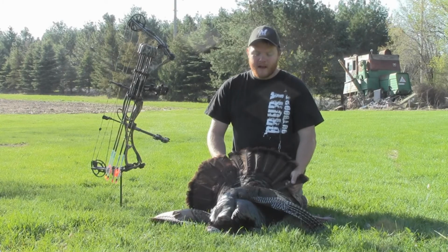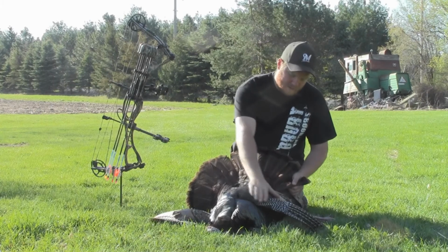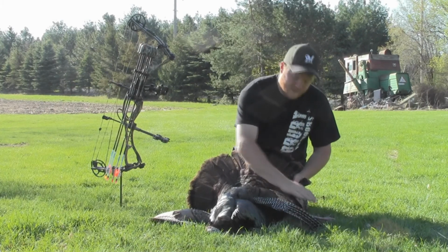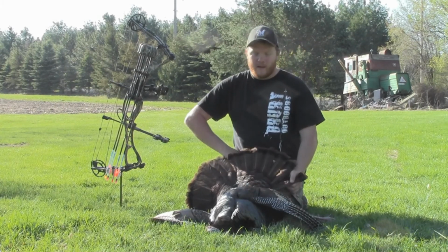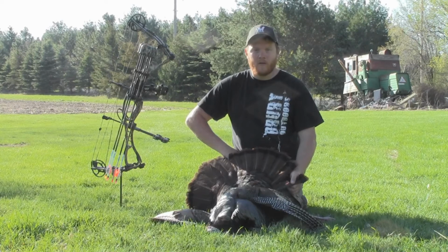He came in, got to about 12-15 yards, full strut, and then he didn't like something. I don't know if he saw me draw back or if he didn't like something in the decoys. He took off. But he was about to get away this morning. The second he walked in, gave a little bit of strut, probably half strut, and I dropped him. He didn't go 2 feet. He just rolled over right into a hen and kind of kicked up against her for about 30 seconds and died.